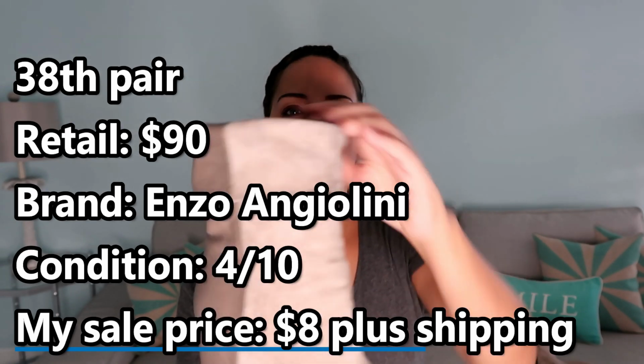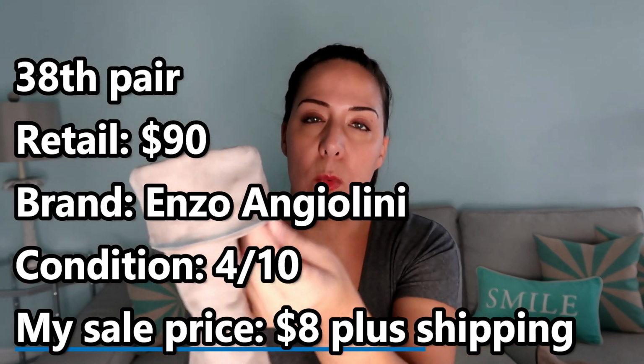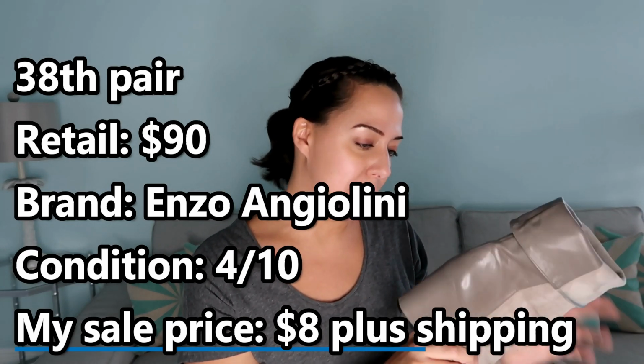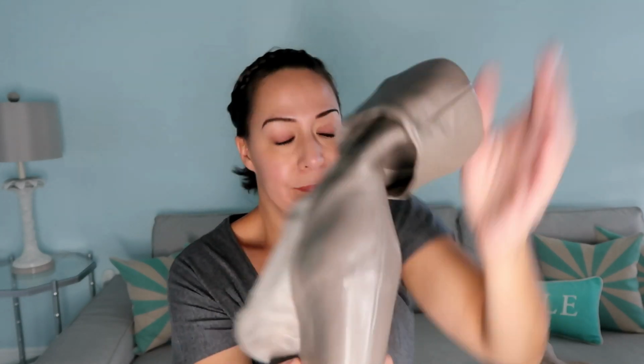Does anybody have a really good way to clean suede? I'd be able to clean those. We'll see. I'll look them up and see if it's even worth it. No, there's another mark there. This is a mark that's out of the leather. So those might be donated or sold as is. Two more in this box, and then we've got a whole other box.